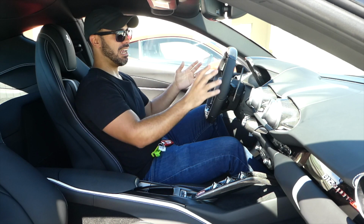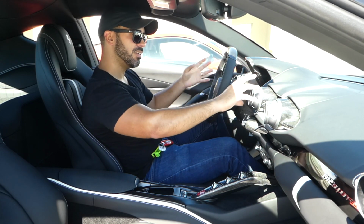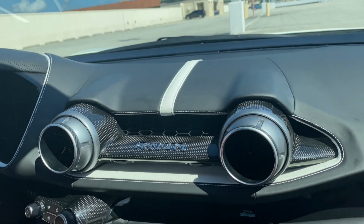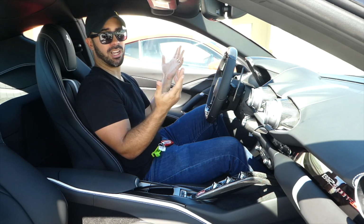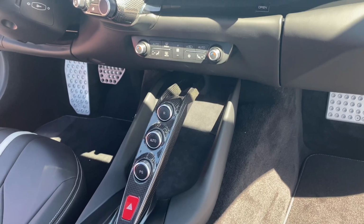So that's pretty cool. And of course there's more carbon fiber over the different air vents on this car, and of course it says Ferrari right here, and there's carbon fiber there as well. I mean, just carbon fiber everywhere, guys. I'm just gonna sound like a broken record here. Moving on down here to the center console, there's more carbon fiber, of course.